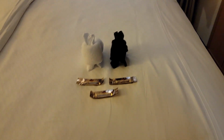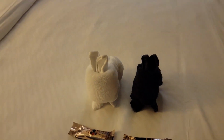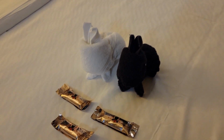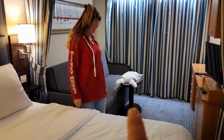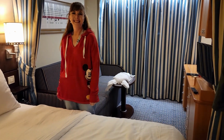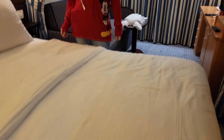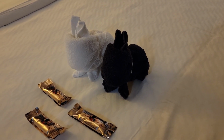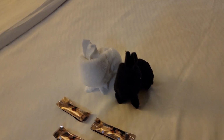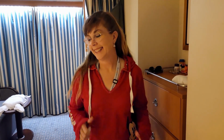All right, so tonight we have little bitty bunny rabbits. Two little bitty bunny rabbits. This was the room steward's answer to Tiffany and her lobster over there. He's looking more like a beach sea turtle now, but yeah, Tiffany's lobster got answered with two of the littlest bunny rabbit towel animals I've ever seen. And an extra piece of chocolate. Yes. She got extra chocolate for a participation trophy.